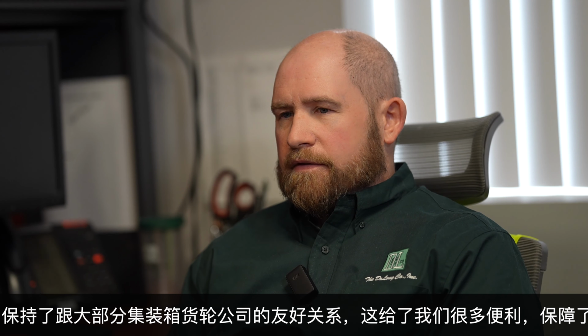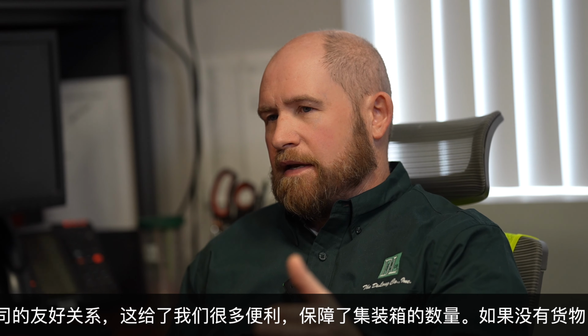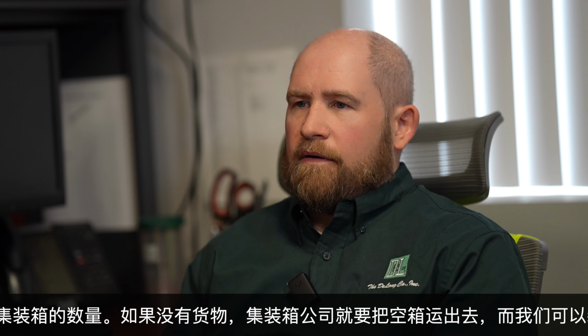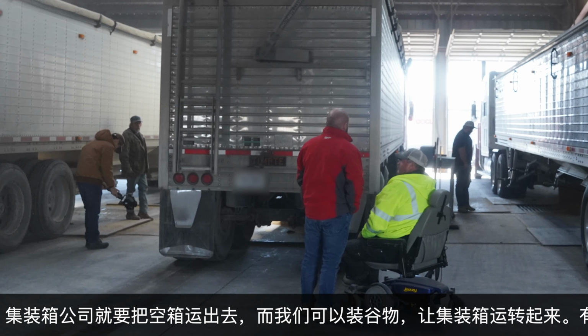One thing that hurt this last year was that the container ship lines would send out empty containers because they could get them turned around with loads coming back faster than if we put grain on them and they had to get it dumped and then taken to a different location. That was kind of an issue too, but now we're picking back up, so it's hard to say what's going to happen.